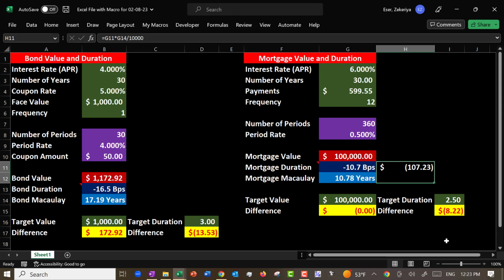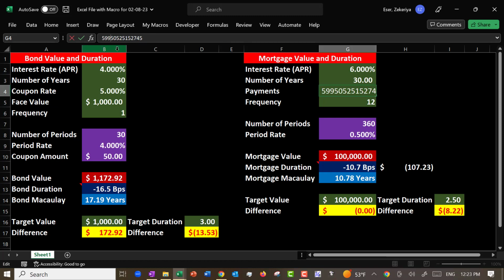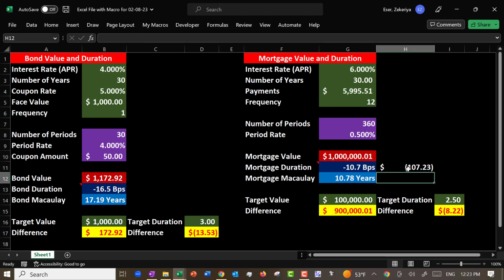Just to make it a little bit easier on me, I need to do something that's going to make me $1,000 if the interest rates go up by 1 basis point. Now, let's think about the eurodollar futures. The so-called tick value is $25.